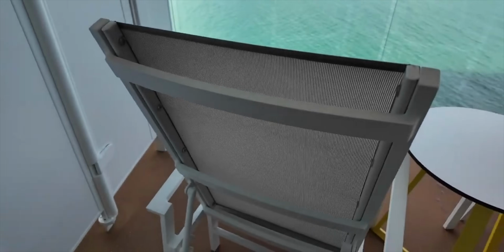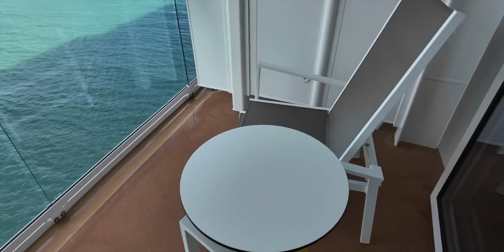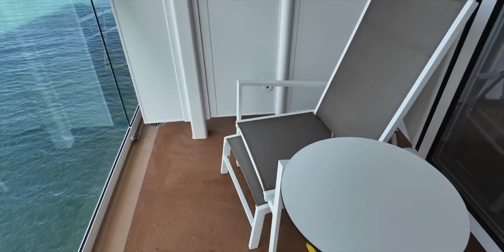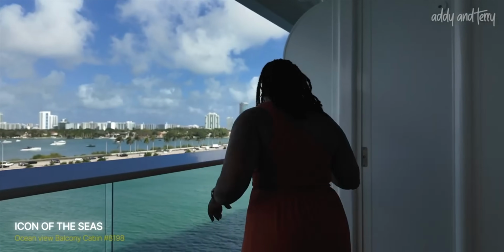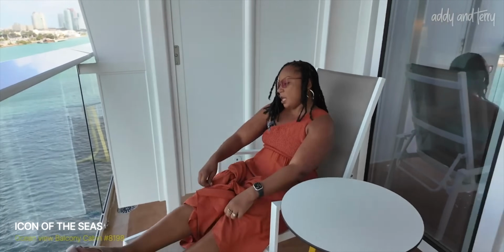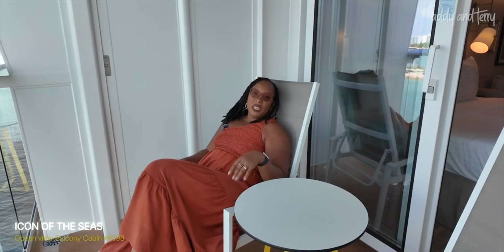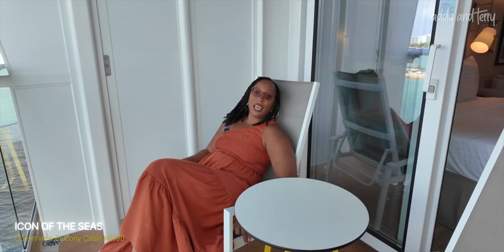I absolutely love it. Look at this. So much space out here. Each chair comes with its own little footstool. I see our sea day is being spent right here if we're not at the water park.